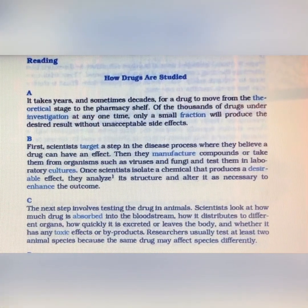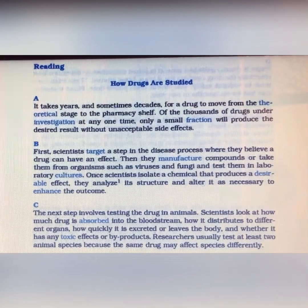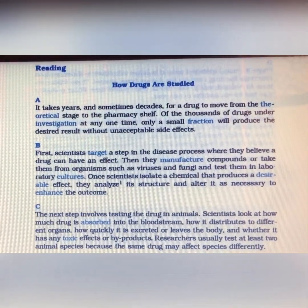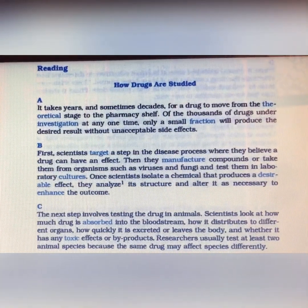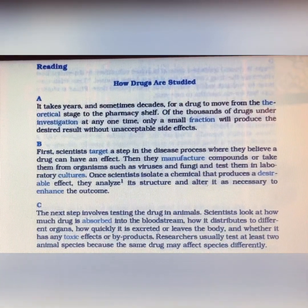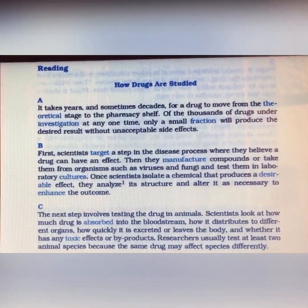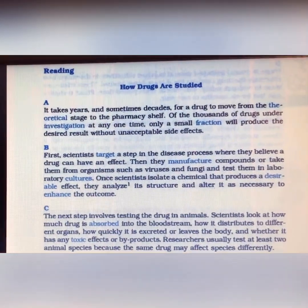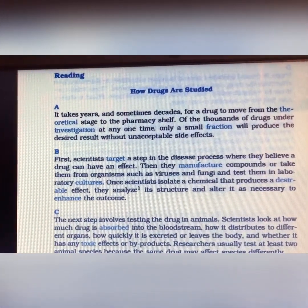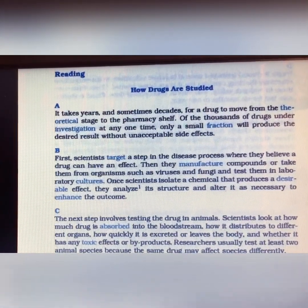It takes years and sometimes decades for a drug to move from the theoretical stage to the pharmacy shelf. Of the thousands of drugs under investigation at any one time, only a small fraction will produce a desired result without unacceptable side effects. So as we understand from this paragraph, it takes a long time, sometimes decades. As you know, decade means 10 years. It can take 10 years, 20 years, or even more for a drug to move from theoretical stage.